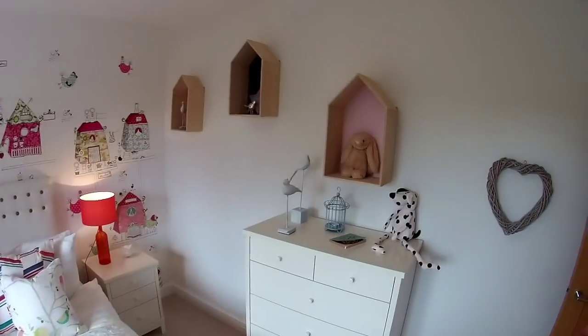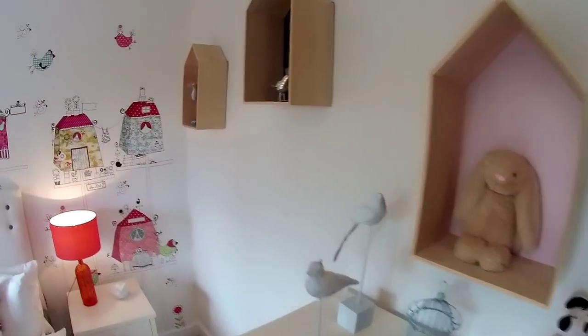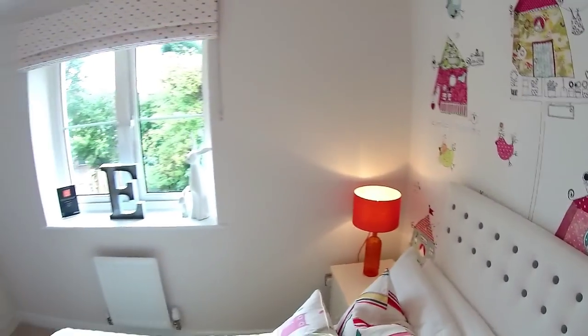If you're just wondering who that was we said hello to, that was a guy that came running into the show home, running up the stairs, and he's run back out again. Yeah. You know, you see it all in show homes.